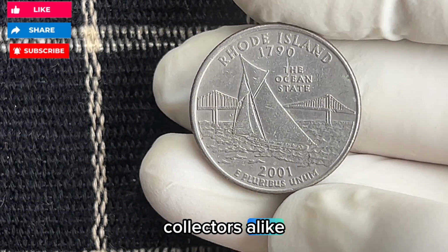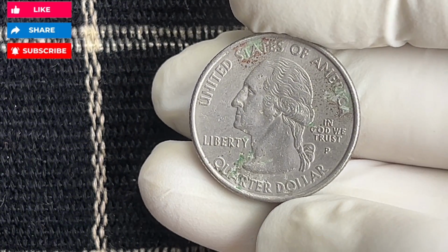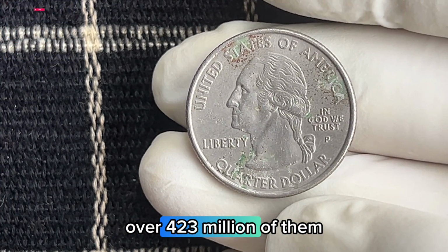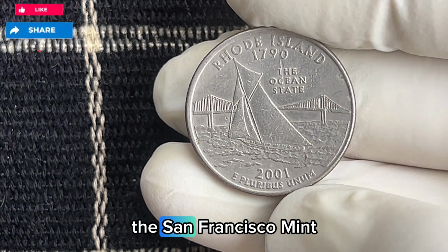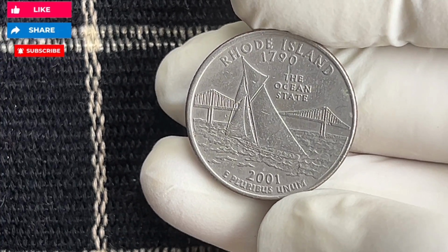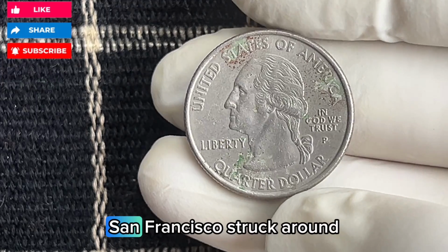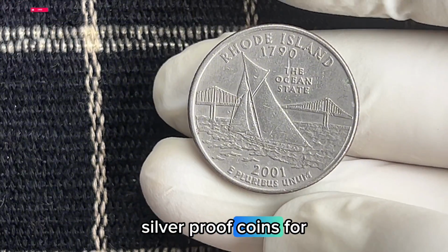The coin was struck at 3 mints, Philadelphia, Denver, and San Francisco. The Philadelphia and Denver mints produced the coins for general circulation. In total, Philadelphia struck over 423 million of them, while Denver produced more than 447 million. Meanwhile, the San Francisco Mint handled the proof versions, specially made coins designed for collectors. These proof coins are struck multiple times using polished dies and blanks, giving them sharper details and a reflective finish. San Francisco struck around 3 million clad proof coins and just under 900,000 silver proof coins for Rhode Island.